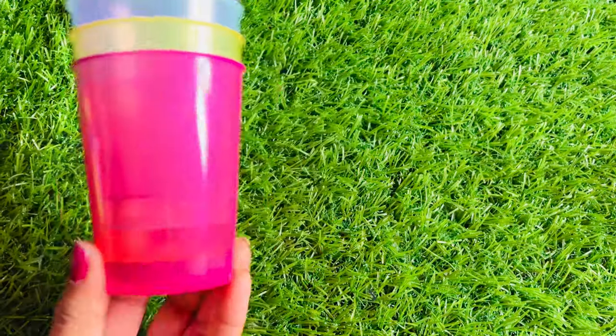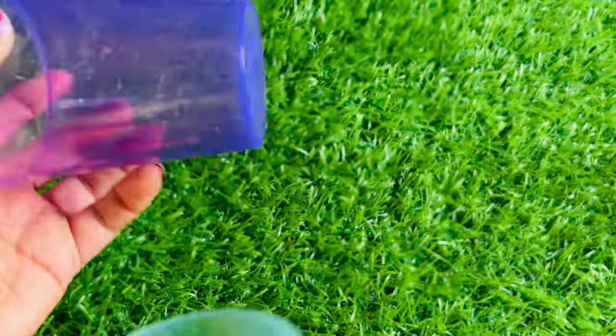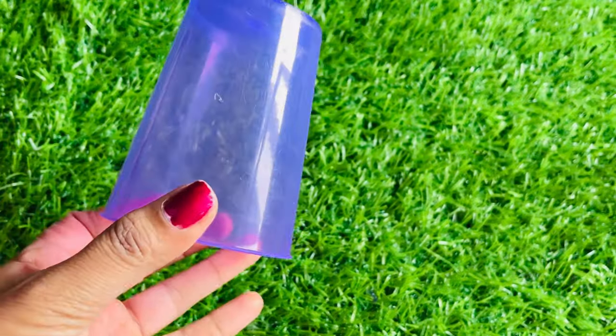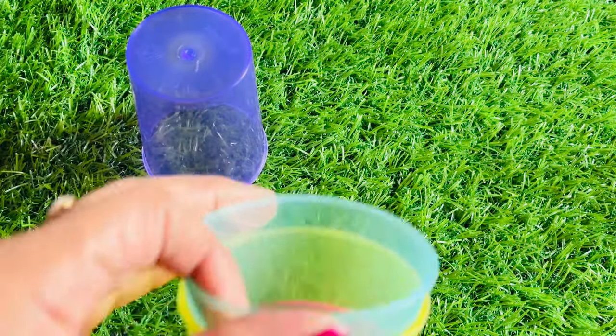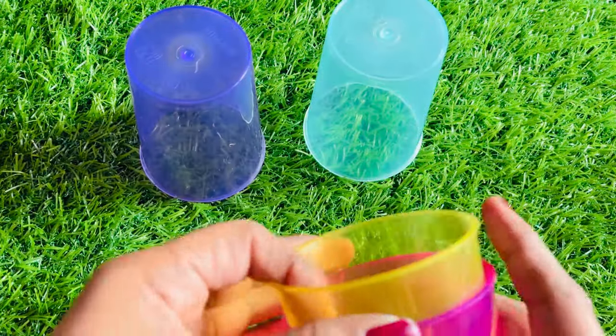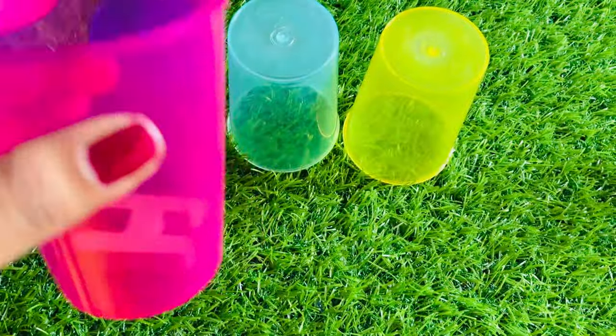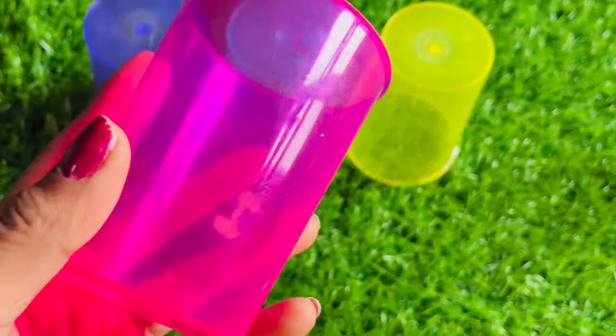Wow, we have four colorful glasses. Let's first know about the color names. Tell me what is the color. It's purple. Next, it's sky blue. This one, yellow. Next, something inside. It's a pink color glass.